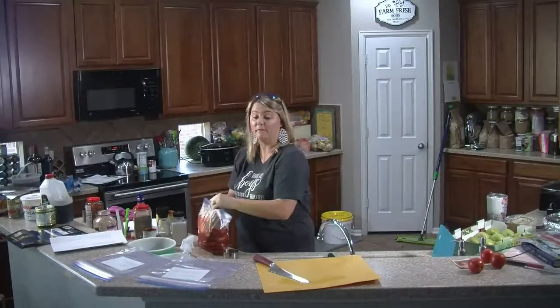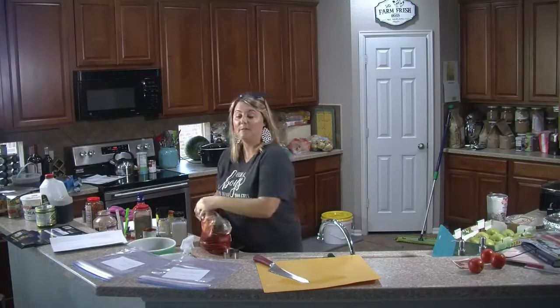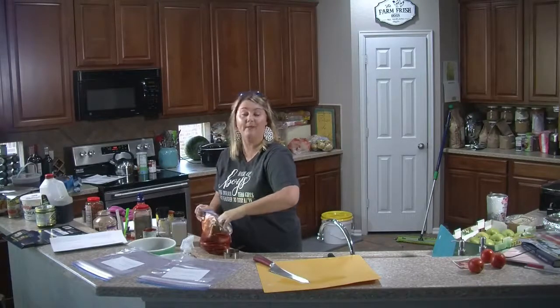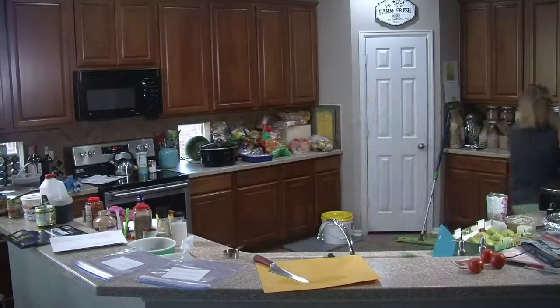So now we have all the beef. We're making a beef casserole that has tater tots in it. We're making a beef brisket that's going to be super yummy, and then a beef meatloaf. It's going to be easy. You stick this in here.